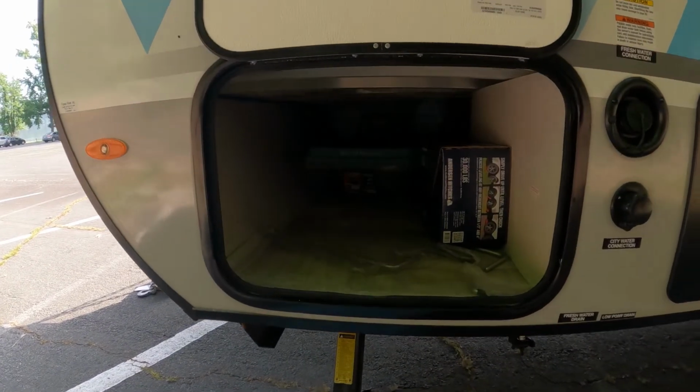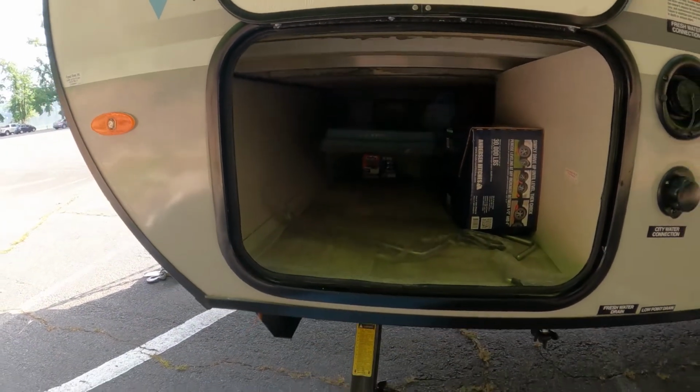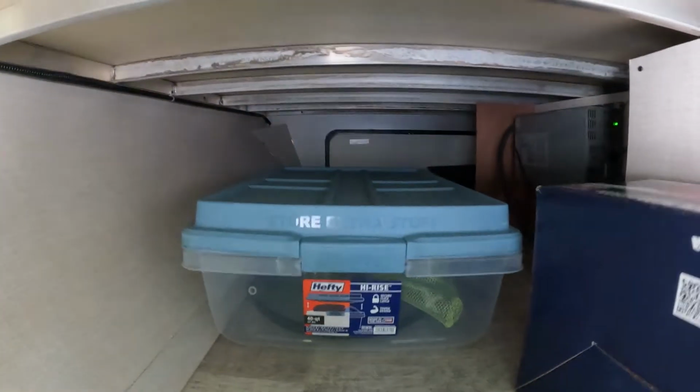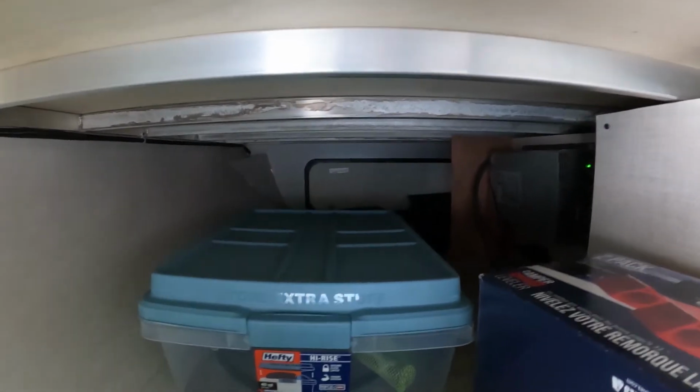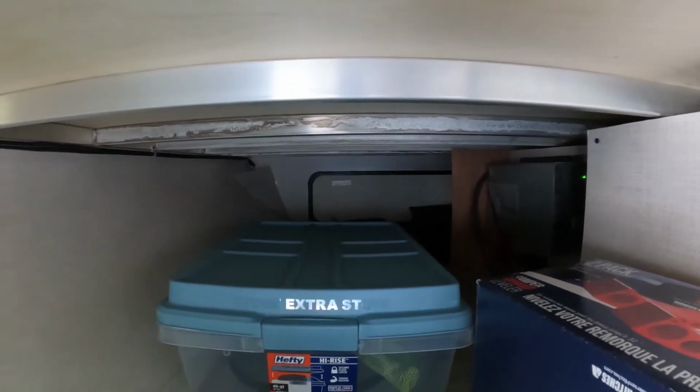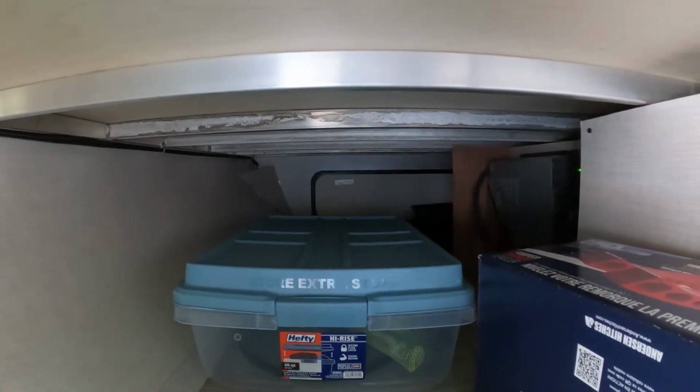A little bit dark because I didn't open the opposite side of the hatch, but I just took out all my power cables. And you can see it goes all the way through the other side. I've got a bunch of solar panels over there. The spare tire that the unit came with was originally mounted on that far side, and I have since put it up on the roof. More on that in a little bit.